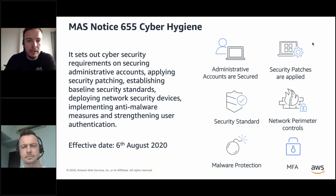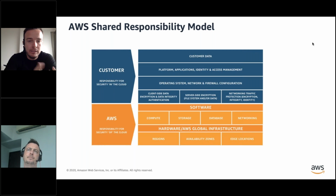Before we do that, though, I think it's really important to understand that control implementation in AWS is a shared responsibility. So I'm going to pass you over to my colleague Darren now, who's going to talk to you about what the shared responsibility model means, and we're going to use that to set the stage for the controls that we'll revisit later in the webinar.